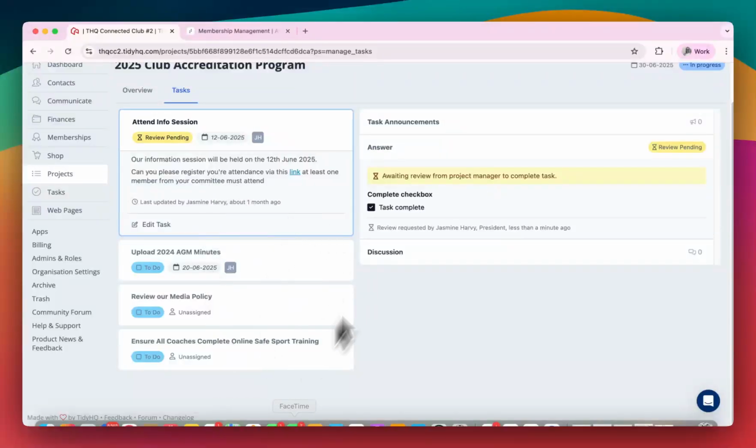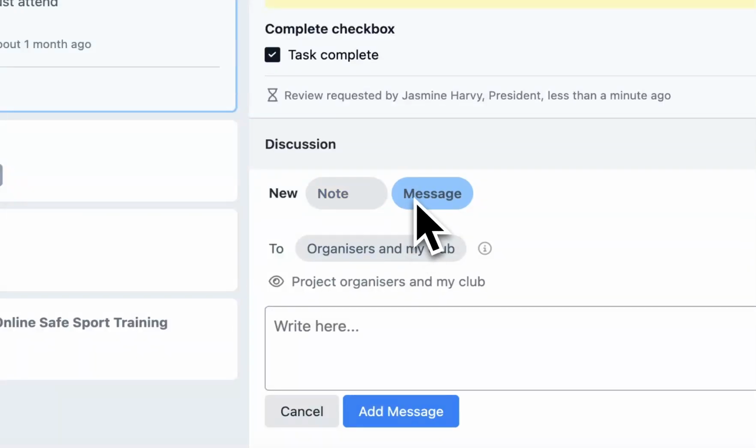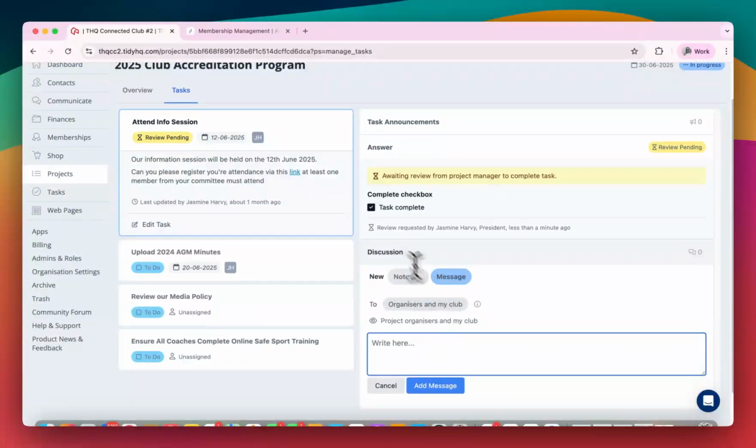So this is the way you would communicate with Queensland Rugby League. If you come into this discussion area as well, you can actually send them a message. If you click messages, and if you're unsure of anything, you can just message them directly. So it essentially replaces that email.